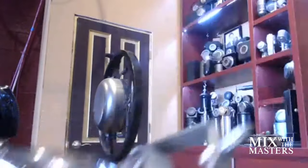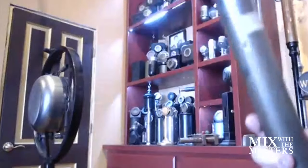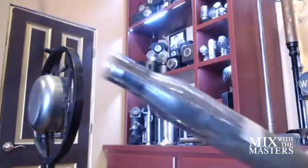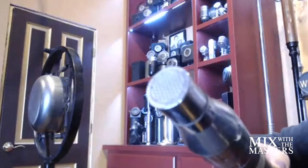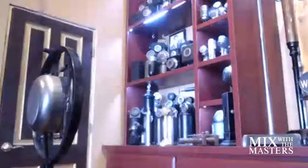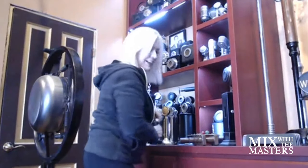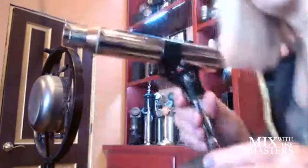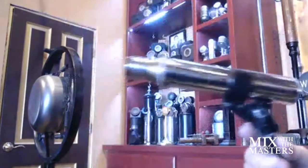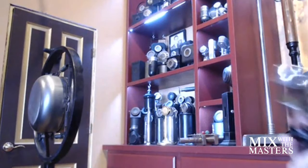And then it became smaller when it was in this configuration. Same 640 AA capsule, but a much smaller body for the amplifier. And then finally, you get the type of microphone that pretty much everyone is familiar with. And it's a much smaller mic. And this is pretty much like what we see today. This again has the 640 AA condenser capsule on it by Western Electric.